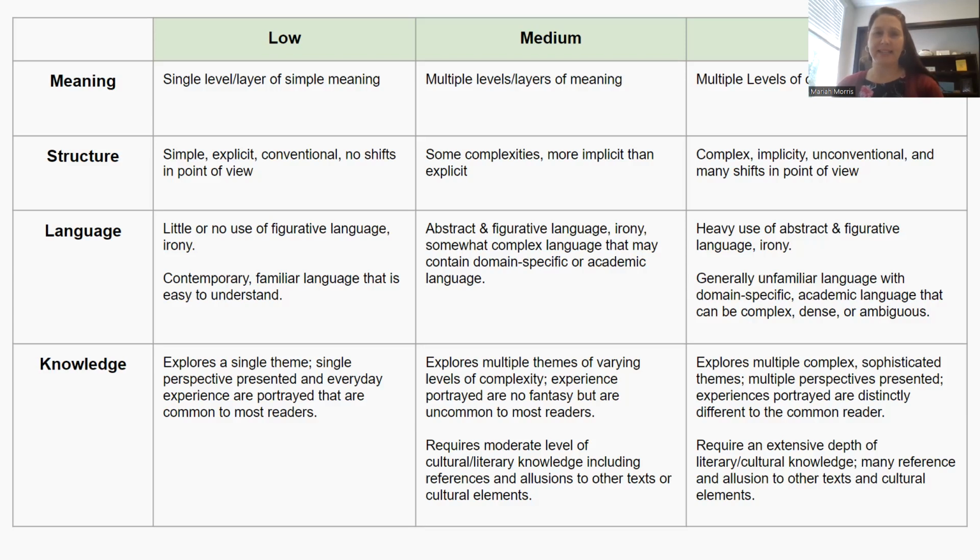The second piece is if your story has abstract and figurative language, a lot of irony, somewhat complex language that might have some more domain-specific vocabulary or academic words, you might have a medium risk to language being the barrier for your students. The third one would be your story has heavy use of abstract and figurative language.